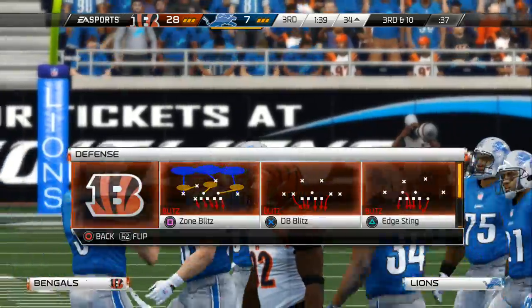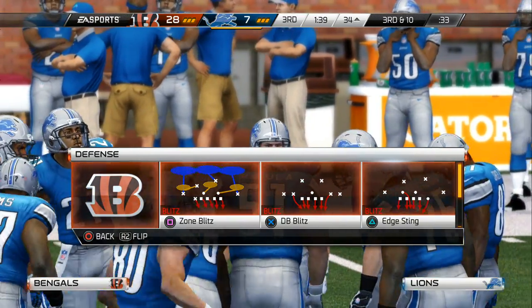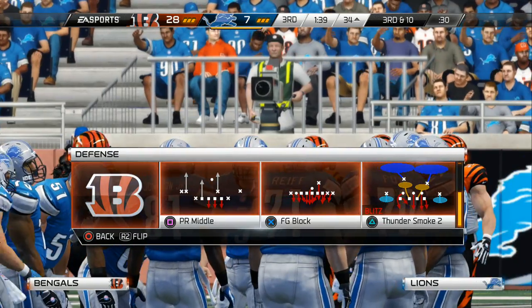Always protect against the deep ball first. That's what the defense did this time. They were alert. Nice job. The result, just a long incompletion.